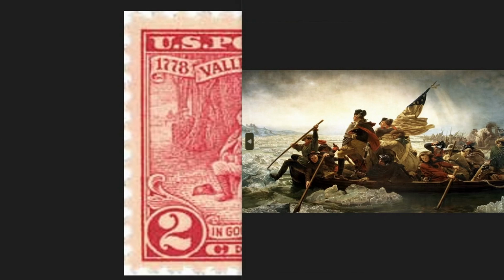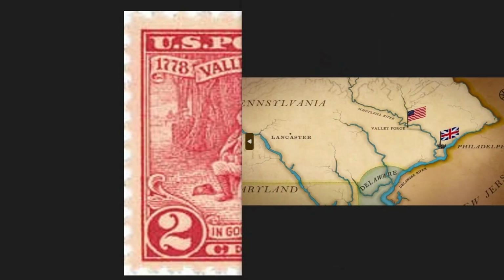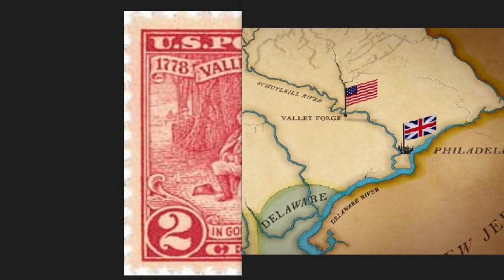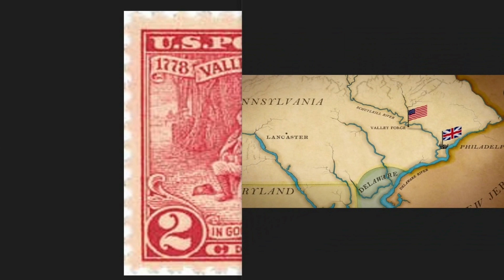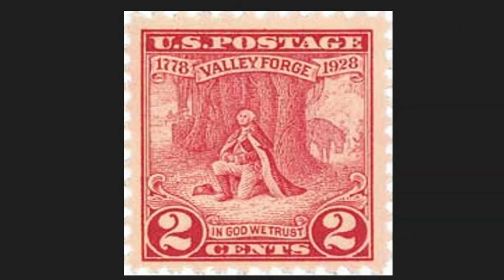The 2-cent stamp of 1928 depicts George Washington on his knees. In fact, after the big defeats and losses of men during his command in the Revolutionary War, Washington decided to camp at Valley Forge in Pennsylvania, a strategic territory where he could defend himself and obtain food, thanks to the agricultural supplies and trade routes that existed in the area.